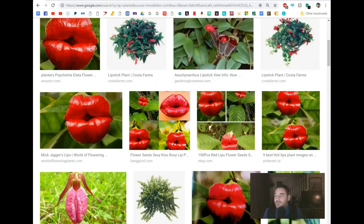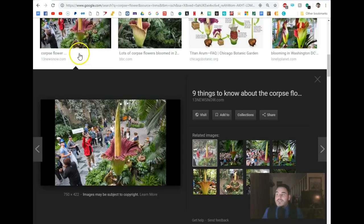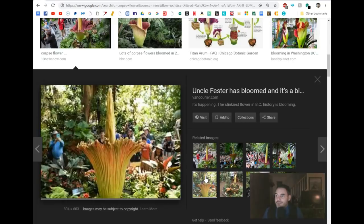All right, how about the largest known flower? What is the largest flower known in the world? You'd think we would know that, right? Well, it's the corpse flower. Look at the size of this thing. Look at the person. The person is lifting the camera over his head to get a picture of this. Look at it. It's like Little Shop of Horrors. Look at the size of these things.